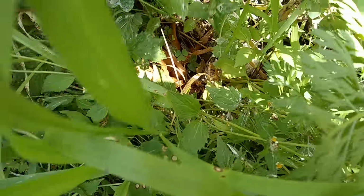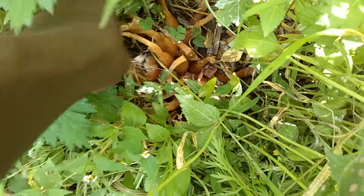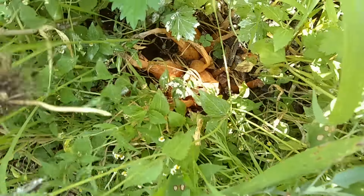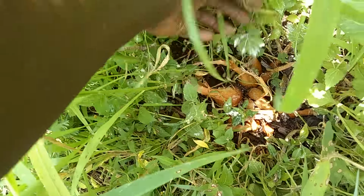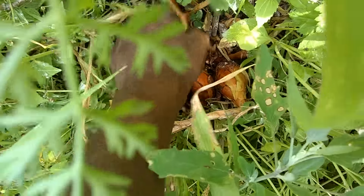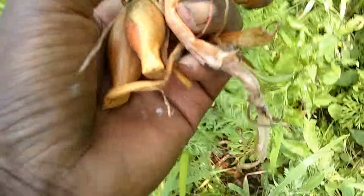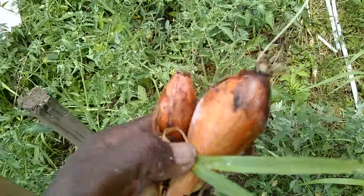There's actually some shallots down here. That white stuff is, what do you call it? Not diatomaceous. Azomite. Anyway, these shallots, I really should be pulling them up. There's one. Because they're ready. They've been ready for a little while. They're not very big, but they're ready. As you can see, their stems are almost disintegrated.